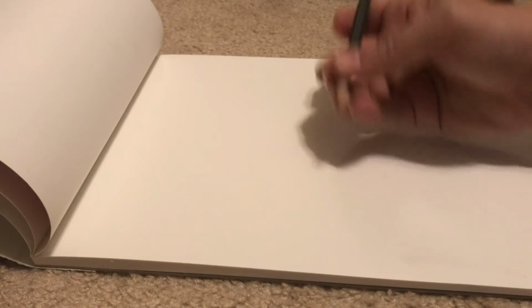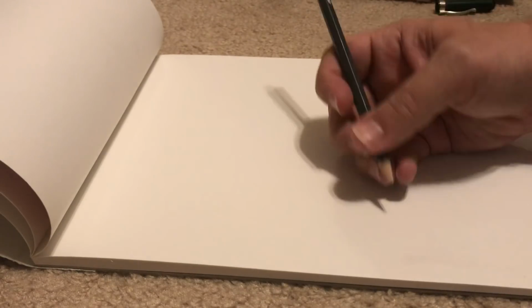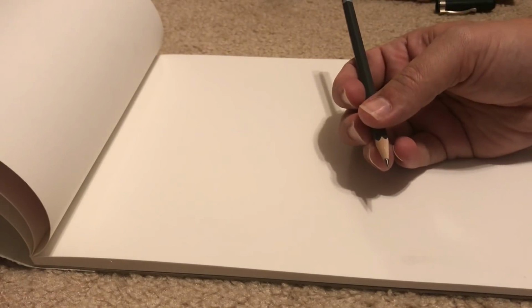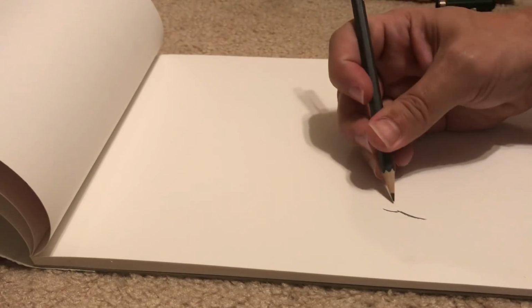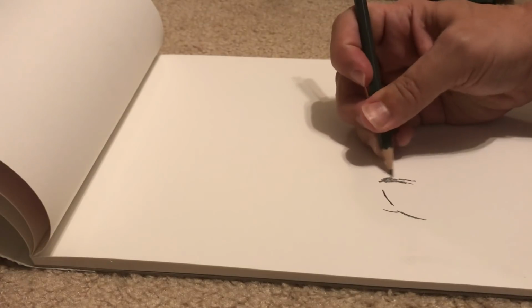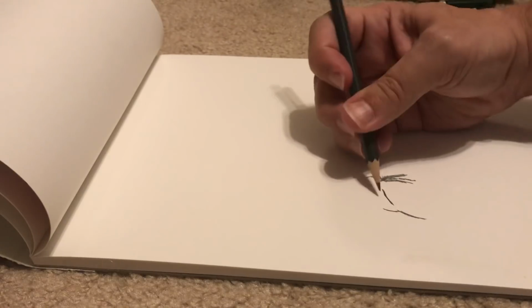So the first thing you might notice about me is I hold my pencil very funny. It's not the way normal people hold their pencil, and there's a reason for that, is that I used to be left-handed. Actually, I'm still left-handed, but I'm also right-handed. But I hold my pencil in my right hand the same way I do in my left hand. So I find that it gives me some control. I've never been successful in holding my pencil in the traditional way.